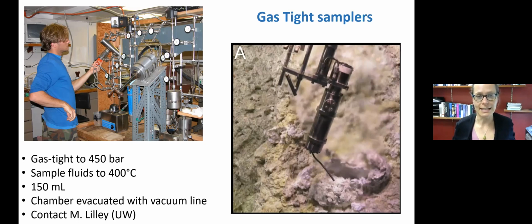And then the samples are extracted at sea, usually at sea. Sometimes if there's no extraction line at sea, you can ship the samplers back and do that shore-based. You just can't reuse the samplers again in that case. And then the gas is collected and stored in glass vials typically.